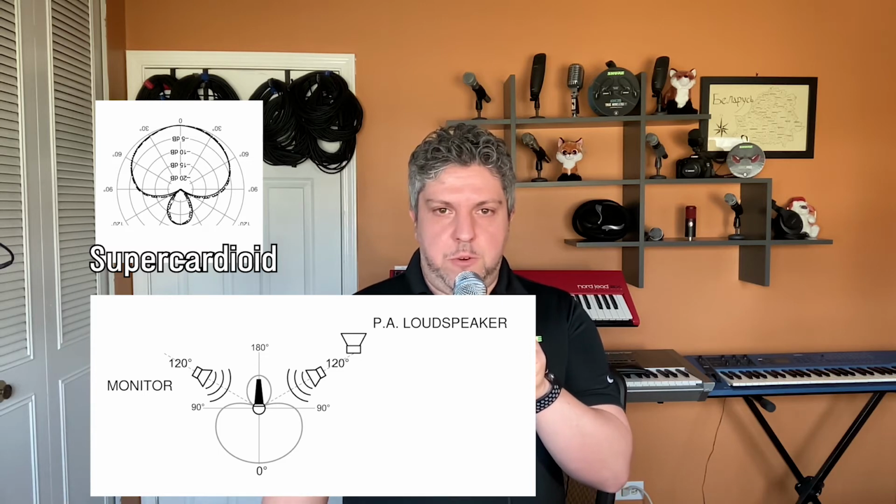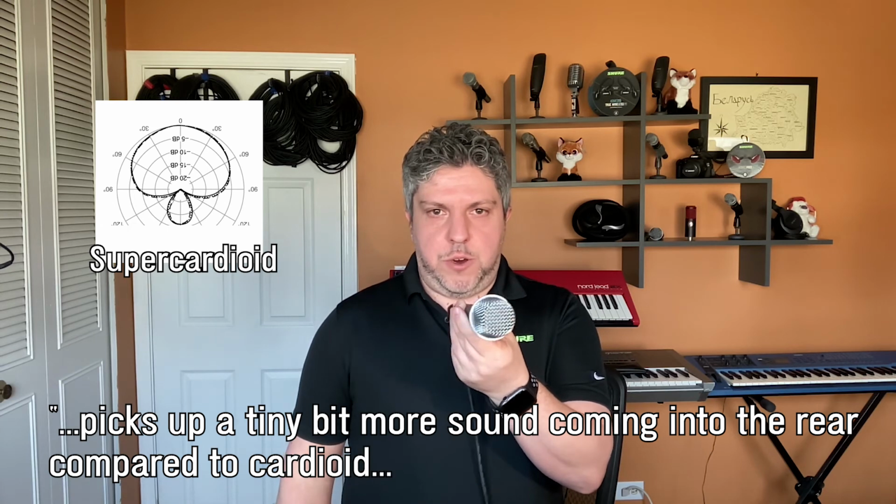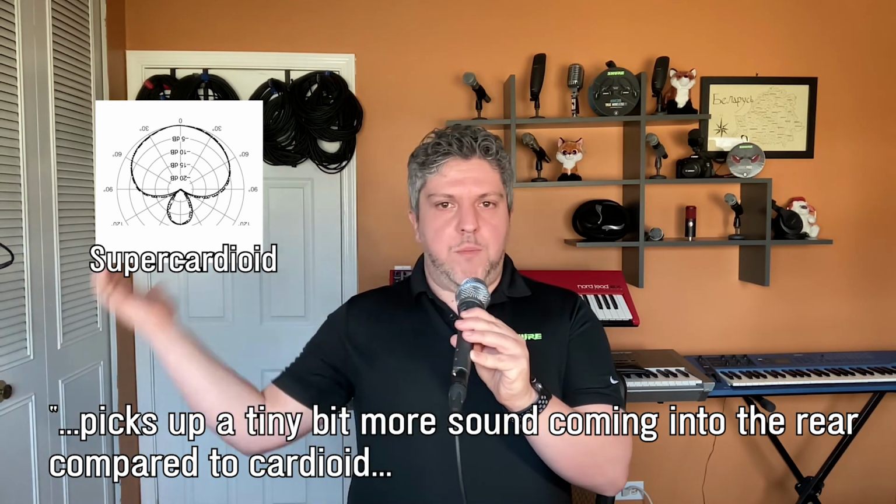The supercardioid microphone does pick up a tiny bit of sound coming into the rear compared to cardioid, but it does reject way more sound in the side of the microphone. Because a supercardioid microphone rejects even more sound from the sides, you have to be a little bit more careful with your microphone technique. Additionally, some vocalists actually prefer the sound of their voice on a cardioid microphone in their in-ear monitors compared to a supercardioid microphone, saying that it sounds a little bit more natural.